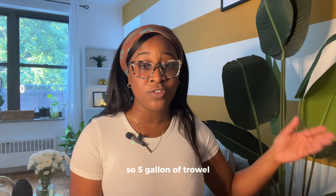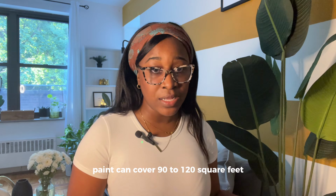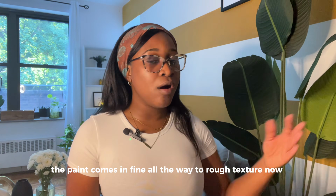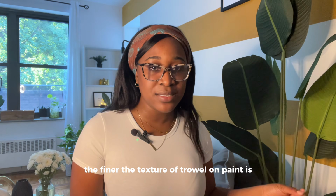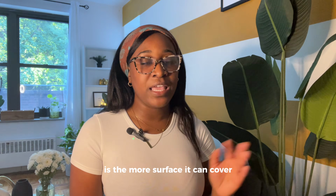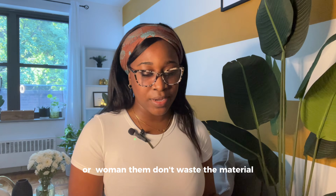So I really appreciated that. 5 gallons of trowel-on paint can cover 90 to 120 square feet, depending on the grade of trowel-on paint. The paint comes in fine all the way to rough texture. Now, the finer the texture of trowel-on paint is, the more surface it can cover, given that the men or the women don't waste the material.